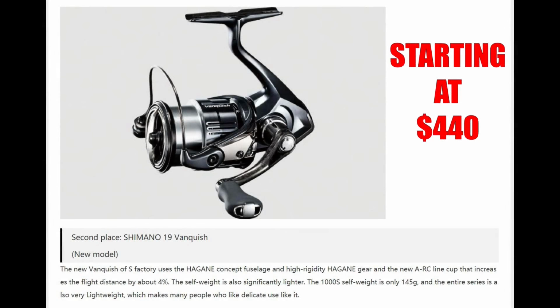So coming in 2nd place in its first year of release is the 2019 Shimano Vanquish. Now the magazine cites that the popularity is largely due to its very lightweight. Now once again, this is a high-end reel from Shimano with prices starting at $440 for the 1000 size Vanquish.